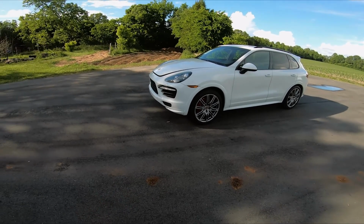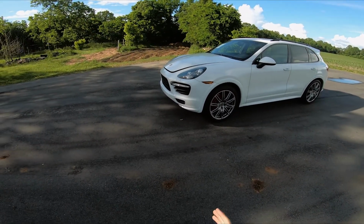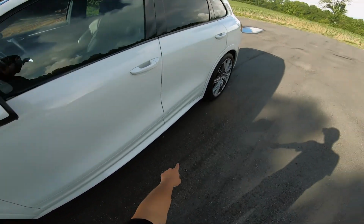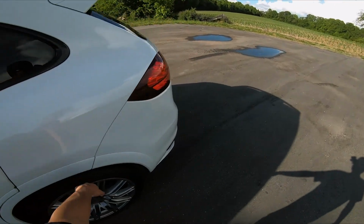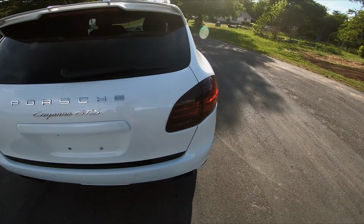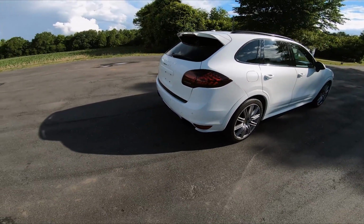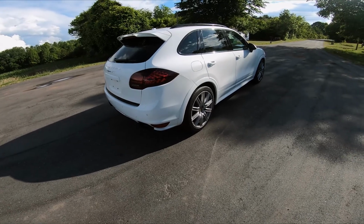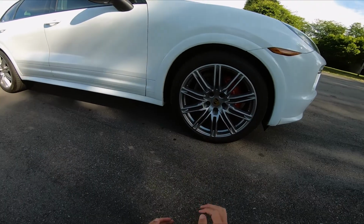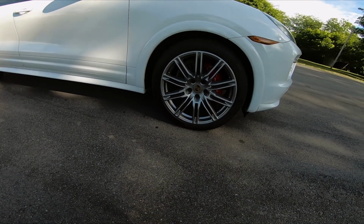All right, so here is the beautiful 2014 Porsche Cayenne GTS. You have paint match panels all over this car. As you can see, this is all paint matched. All that down there is paint matched, and as well as the back. So of course you have your GTS badge right here, and you have your LED taillights, which look really good. Like I said, this is a 2014, so this is the pre-facelift model. You also have these 21-inch wheels that are wrapped in Continental ExtremeContact Sport tires, and you also have the nice little hint of red with the caliper right there.